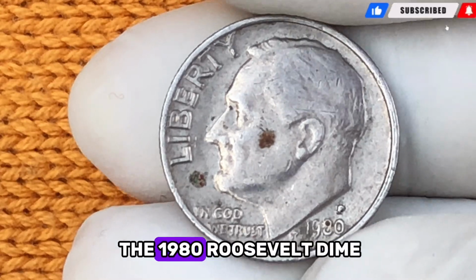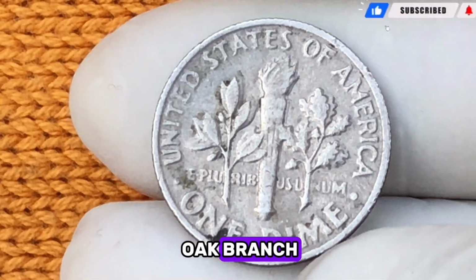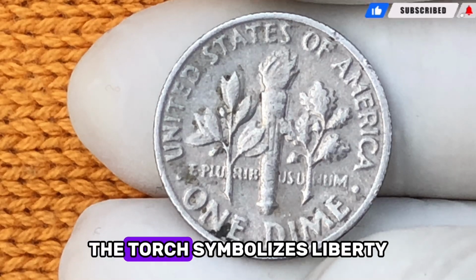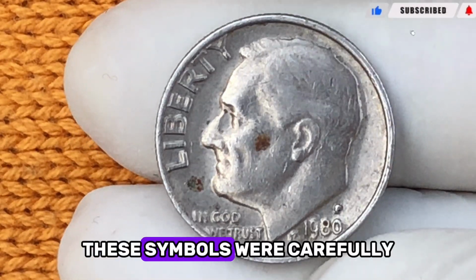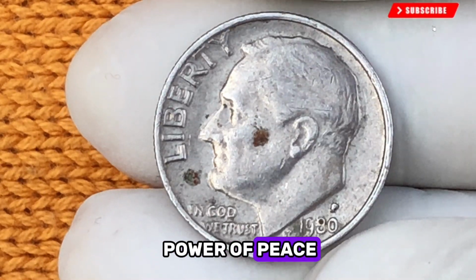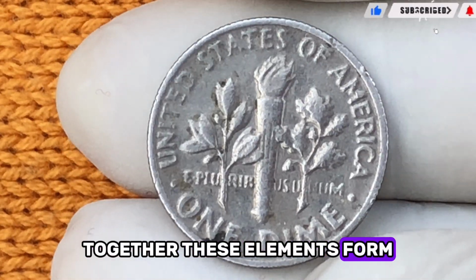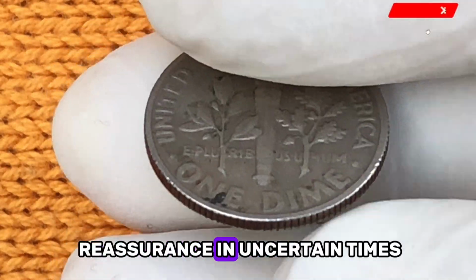The reverse side of the 1980 Roosevelt dime features an olive branch, a torch, and an oak branch, arranged in a way that symbolizes peace, unity, and strength. The olive branch represents peace, the torch symbolizes liberty, and the oak branch stands for strength. These symbols were carefully selected to reflect Roosevelt's values, his belief in the power of peace, his dedication to liberty, and his unwavering faith in the strength of the American people. Together, these elements form a cohesive visual representation of Roosevelt's legacy, offering a sense of reassurance in uncertain times.